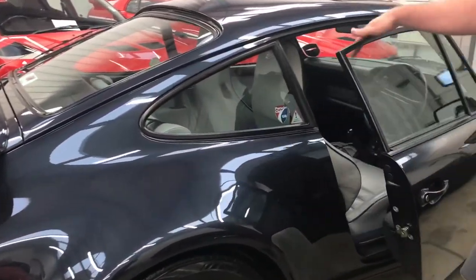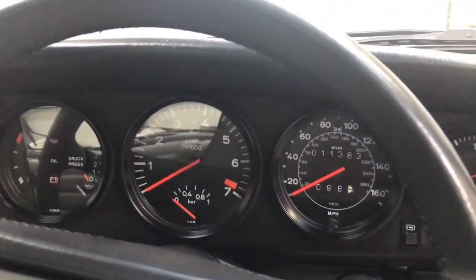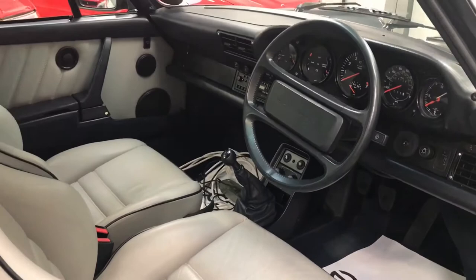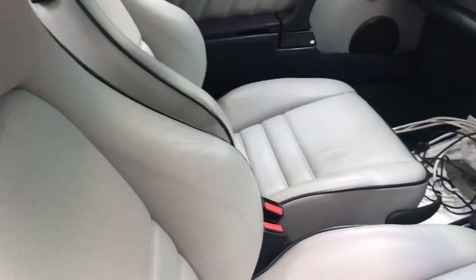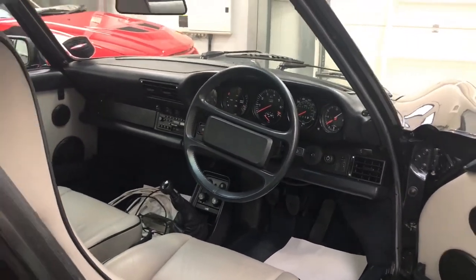Is this one for sale as well, Richard? It's not currently, no. It's 11,000 miles on the clock, but it has had a speedo change. They're very common for faulty speedos. It's all documented. I think it's got around 32,000 miles. So good mileage, a bit of proper use, but not much at all.